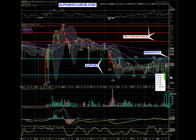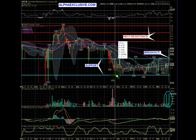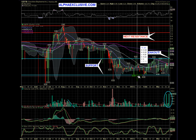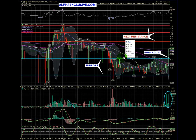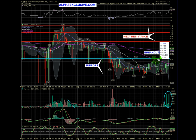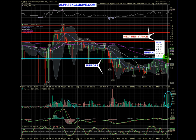Now we were trading sideways in a channel. We had lows and support around 12 to 15, 16 cents area, and then we had resistance up at the 31 cent area, and you can see that it was basically moving in this sideways channel, bouncing about between the support and resistance. And when we broke above the resistance area, basically it creates a breakout. We leave the old channel and the stock starts to move in an upward trend.